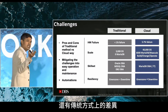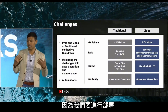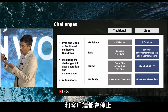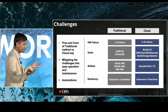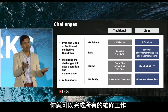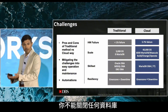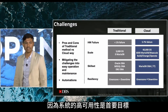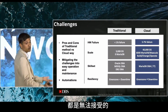And similarly, in the traditional way in the past, green zone meant downtime, because I am deploying something, so formally I get a downtime from the application, downtime from the customers, right? So I can implement something. It is something like bringing your car to the mechanic shop, so you can shut down the engine and do all the repairs, right? So that is no problem at all. But today it is like an open heart surgery, right? You can't bring any database down, right? Because of availability, right? Utmost availability is important. Even for a single second, the database can't go down now, right?